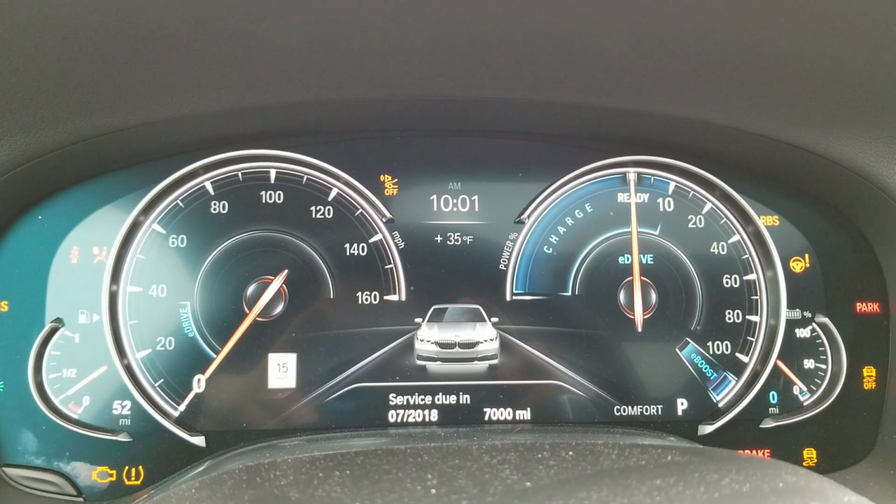So really comprehensive how much these modes affect. It's not just a drive mode and a light, it actually really adapts the car.